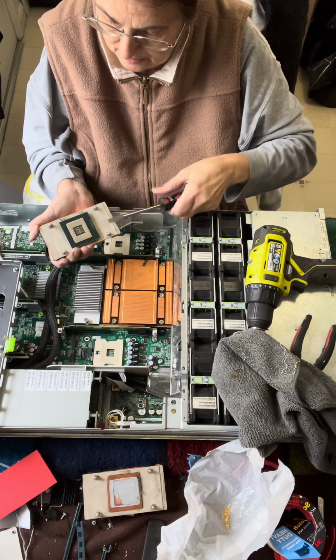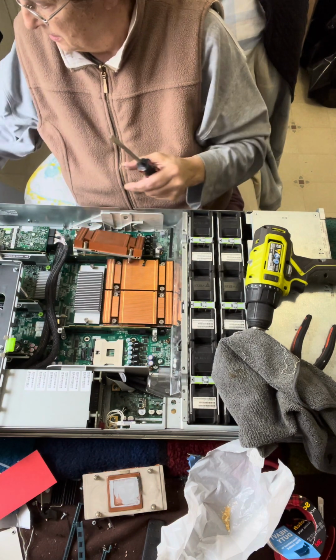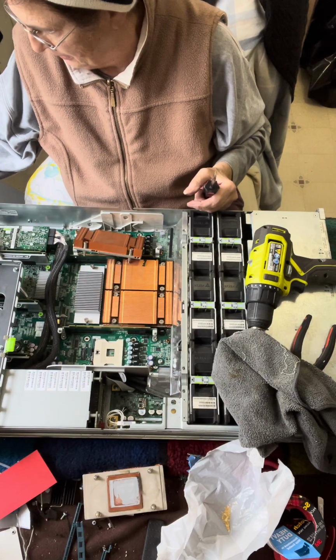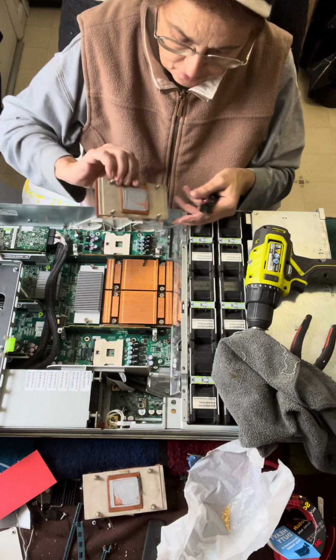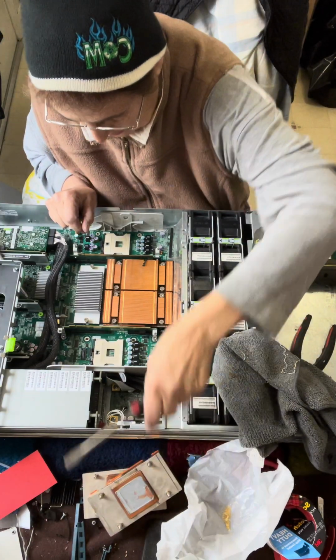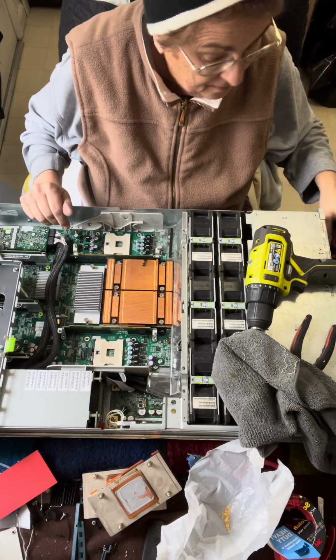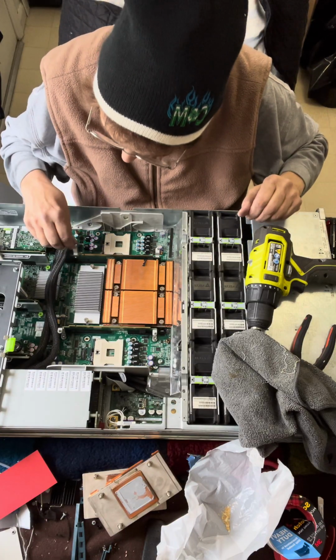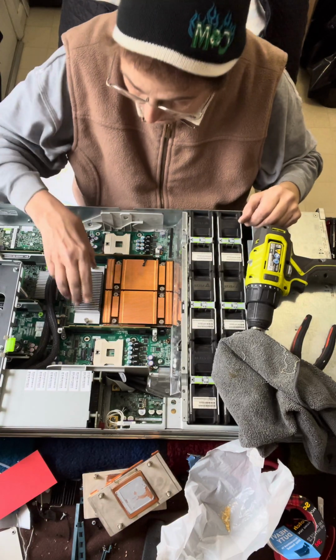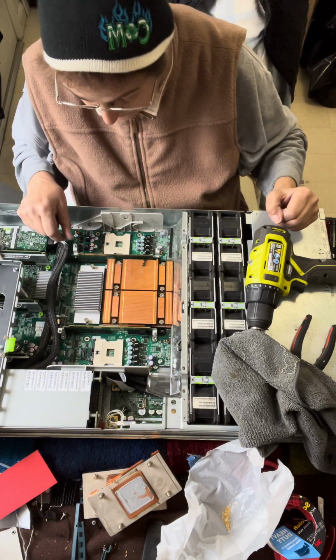Okay, again, I don't want to bust that chip. Those I'm going to handle with a little extra care. I am going to be curious to find out if there are collectors out there who might be interested in buying that chip.